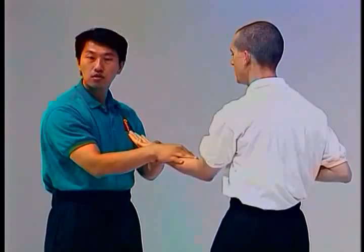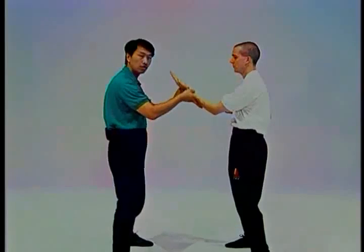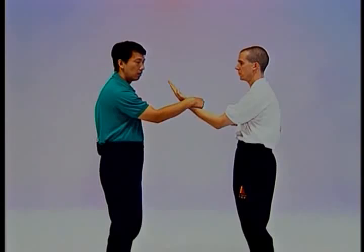Okay, so therefore, depending on the opponents, you must find a balance based on the center line and the height. Right now, we find the balance. We're about the same height. So you find the center line and then the right height. So we start the basic progression.